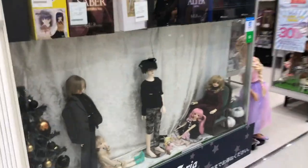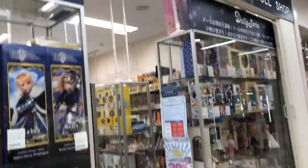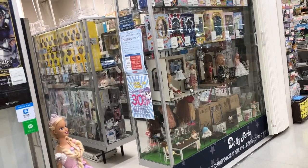No, I haven't been in Akihabara for a while since I was not in Japan for a while, and something happened, and you're gonna be like, I think it's crazy. Look at that. Dollyteria. It's brand new. You have a Dollyteria in Akihabara. Like that's the first time.